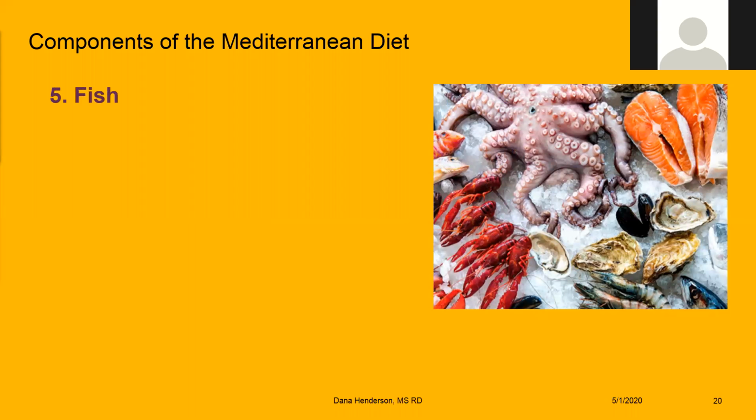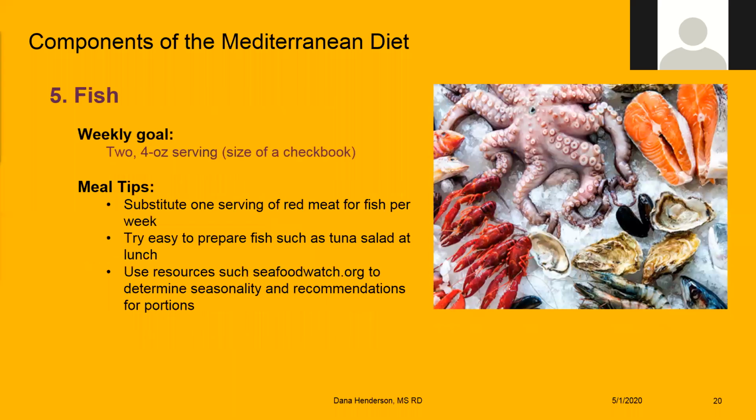Number 5, so this is the one that I think a lot of people think of when they think of the Mediterranean diet, and this is our fish. So our weekly goal for fish is about 2 4-ounce servings. So typically this is about the size of a checkbook, or if you were to open your palm, about the size of your palm, including your fingers. So with these 2 servings, there's a lot of different ways to get them in.